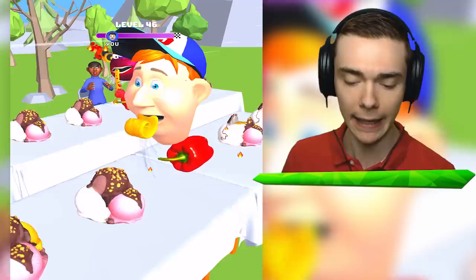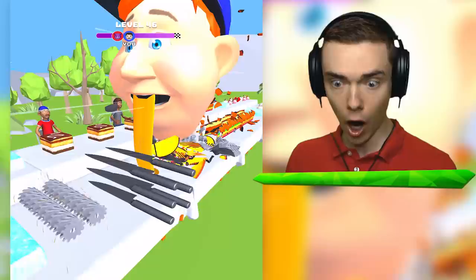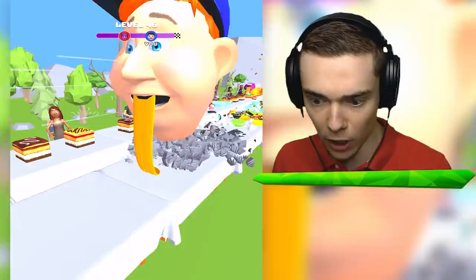So we gotta lick all of the delicious things, and we gotta not lick all of the bad things, like that ice over there. Ooh, look at this cake. Oh, that's a big boy. Look at him go. Whoa! What is happening? No way that we are starting off like this. Wow, that was incredible. Wait, there's more? There's even more food, guys.